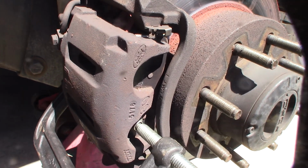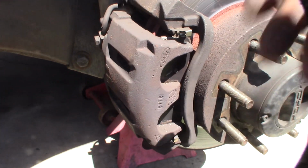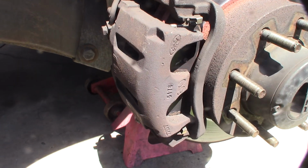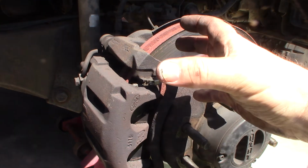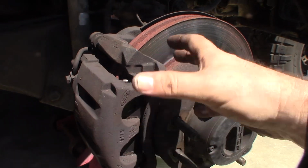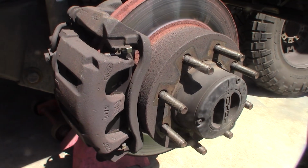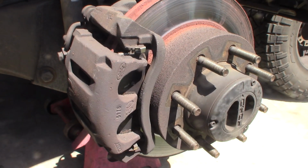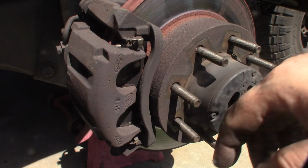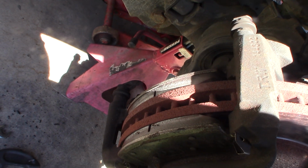It was braking a little bit odd, but I was able to push back the piston. When you clamp down and then release the pedal, it opens up again slightly, so you're not creating much drag. I don't know what happened here, man. All right, you can tell that the brake pads are pretty new.